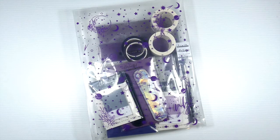Today I'm going to be unboxing the June 2021 VillaBeauTIFFul subscription kit. It is titled Written in Stars. If you're interested in seeing what's in this kit, stay tuned.